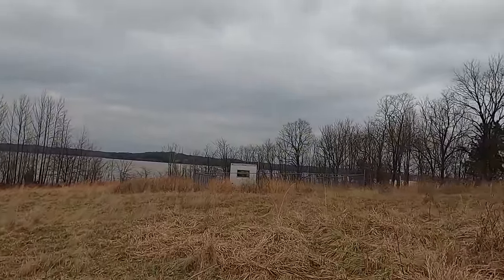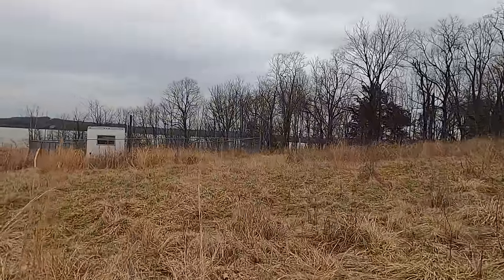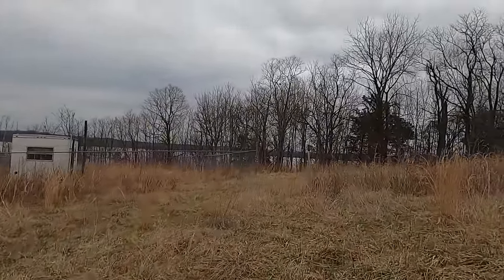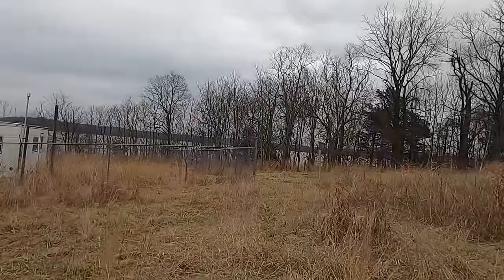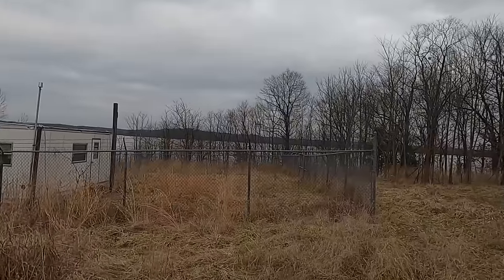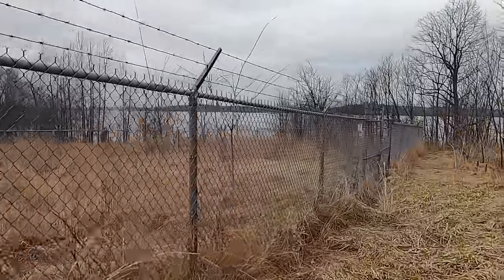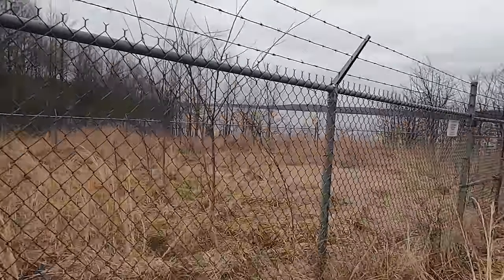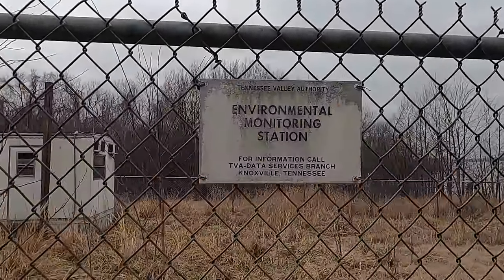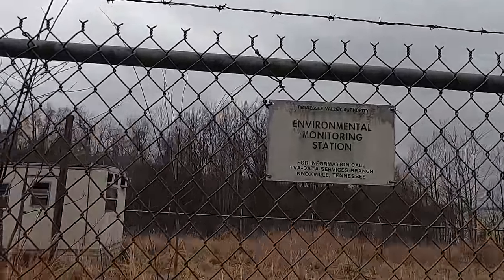Is there barbed wire around the top of that fence? Yeah. This is an old little trailer. I wonder if this is still... This is actually older than I thought it was at a distance. There's no power running to it. I think this is also defunct. Yeah, this is older than I thought it was. What do you say, 70s? Environmental monitoring station. Huh. For information, call TVA Data Services Branch.